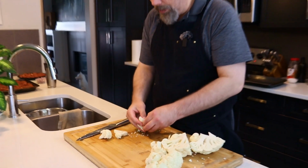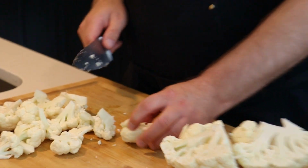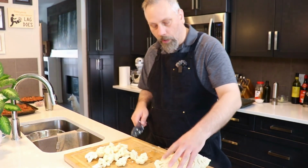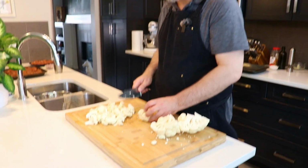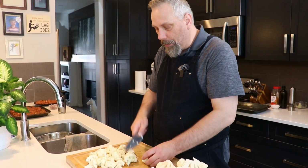If you want, you can just cut the root and break them apart if you don't want to cut through the flower. And there's no reason to buy pre-cut bags of cauliflower or vegetables like that. This is really simple. Just take the extra 10 minutes. Trust me, it's gonna be better for you. You don't know what they're adding into that bag of cut cauliflower to make it not turn brown or last longer. Okay guys, there we got our cauliflower.